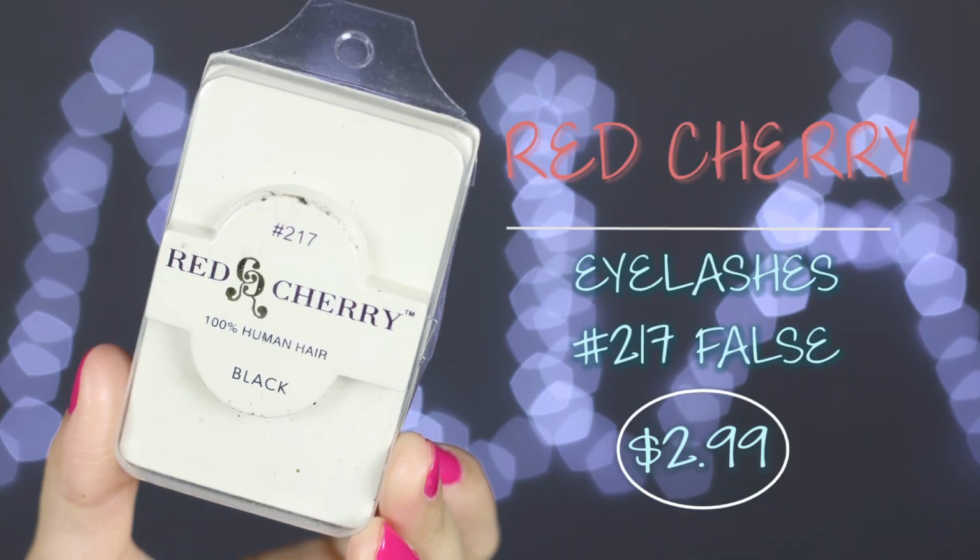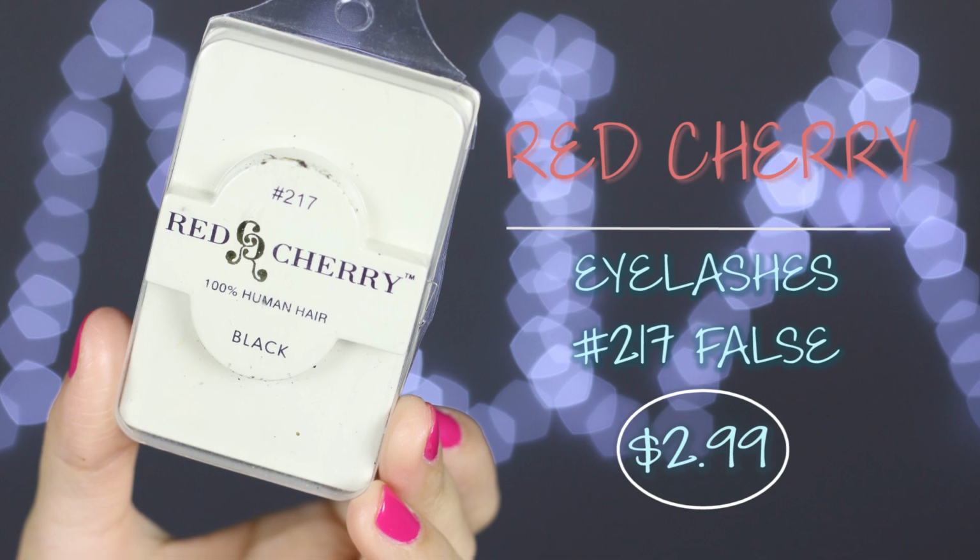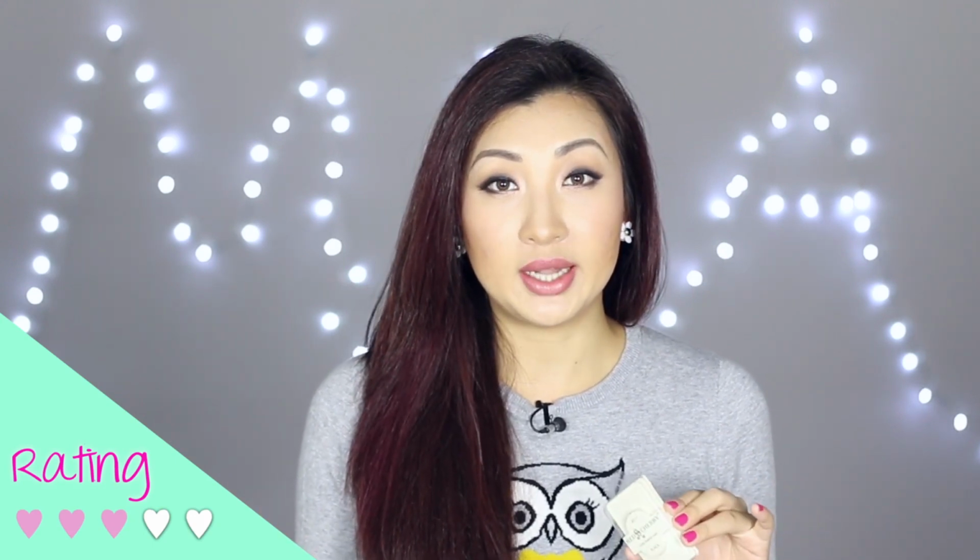The next thing is Red Cherry Lash in 217. This is my favorite pair from the Red Cherries, and it gives me that really full lash effect without making it look like, wow, that is so obvious she's wearing dramatic drama queen lashes. This is probably the most extreme lashes I would go if I was going for a full extreme lash right now. This is probably my favorite pair because it gives me that wide, eye-opened look. It gives me similar effects to my favorite Dolly Wink lashes. However, the only downside, because it is a clear band, is that sometimes it can make my eyes look a bit droopy because the lashes are so long.